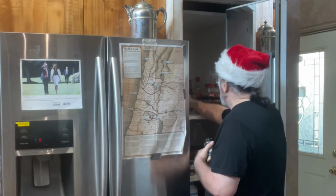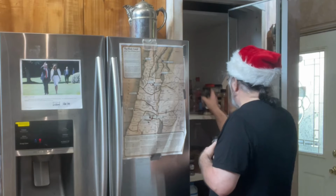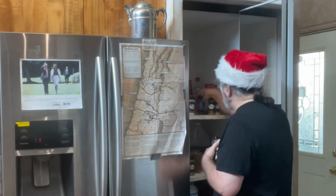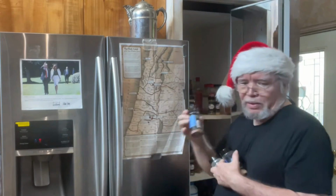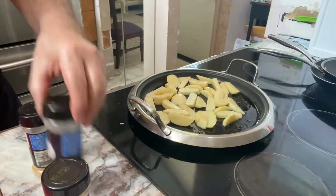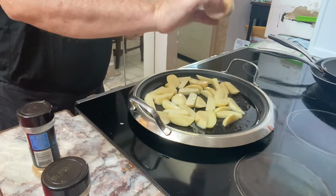Okay. We have chopped onion, we have parsley, we have red onion powder, meat tenderizer, Italian seasoning. We got some, oh, how about some crushed pepper? I know this person likes it this way. Okay, let's put some seasoning on it. Okay, here goes. Garlic salt, I like it. Actually, I like a lot of garlic salt.